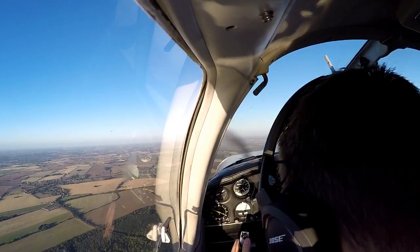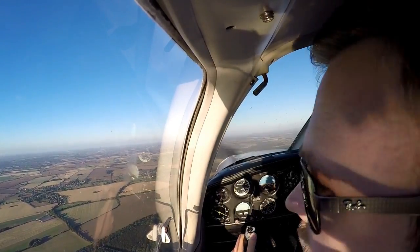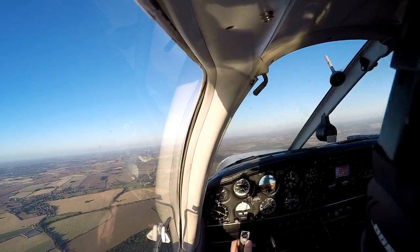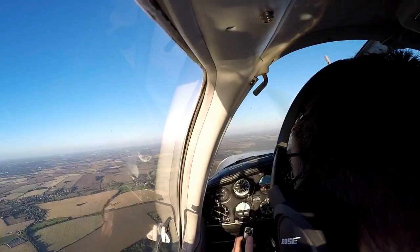But this is perfect for this because the weather's good. And it's nowhere near as bumpy as you'd think it might be. Well, not up here, it's fine. It's actually quite pleasant, isn't it, here? It might be a little bit lively going into land, but that's all good fun for you.